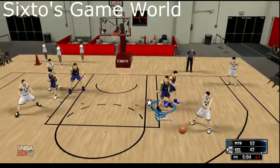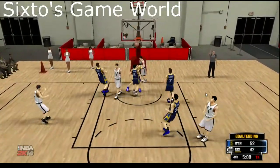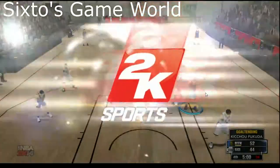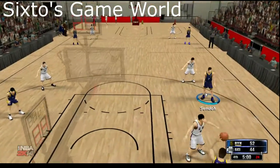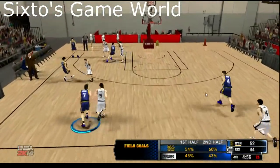Clock at six. Number five. And goaltending is going to be the call. So they get the basket there anyway. He thought he had that one clean, but the ref saw it differently. They'll count the basket. Well, they're really making a point of keeping the ball moving around.